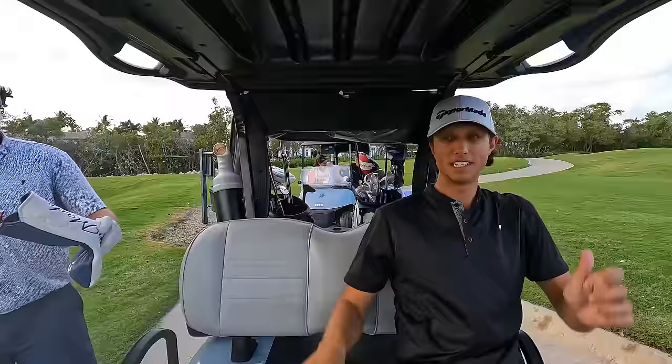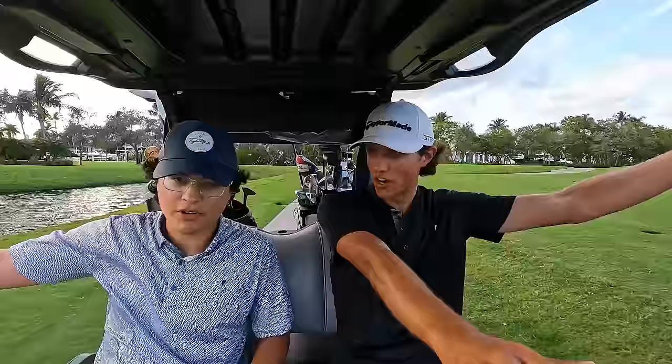This is a great, almost every hole on this front nine, design-wise, is really good. Yeah. They test your limits. There's uphill, there's downhill, there's dogleg lefts, there's dogleg rights. There's a short par three, a longer par three.